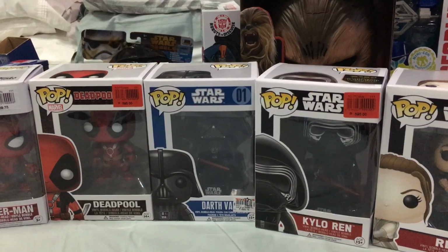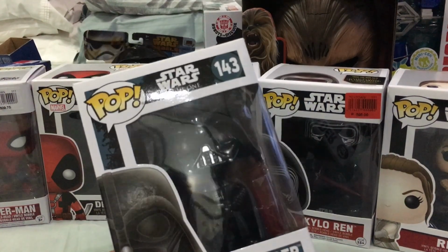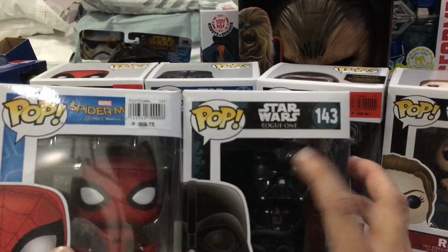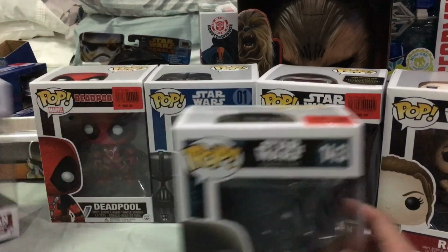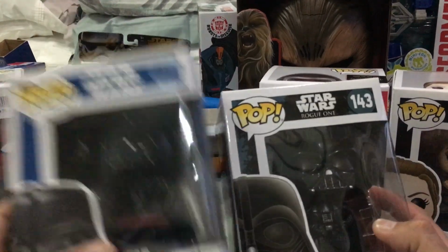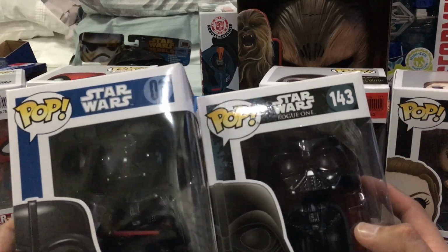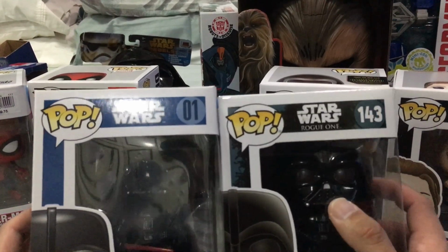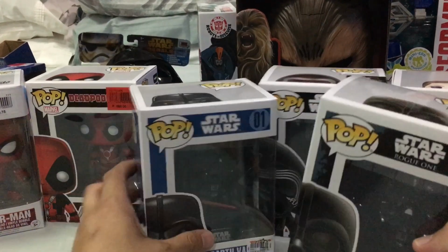One last pop that was $2 off is the Darth Vader from Rogue One. I thought this was badass. The sculpt, like I mentioned, was that Funko really changed their head sculpt. They made it look like the actual head with the helmet without the beady eyes. Not to take anything away from this one. This one's great because it has a lightsaber. And I like the body of this one much better than this one. But this one, look at the eyes. They're more accurate. They're less cartoony or beady-eyed. And I like it. Very nice.